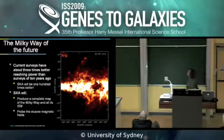This is what an image of atomic gas in our galaxy would have looked like 10 years ago, and this is what it looks like now. That's a factor of 3 improvement. The Square Kilometre Array will be 100 times better than that. So it's almost unimaginable what kind of detail we're going to be able to see, and it will presumably completely turn around everything that we think we know about the galaxy.